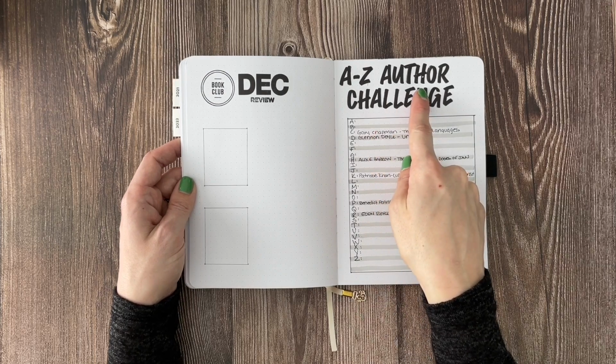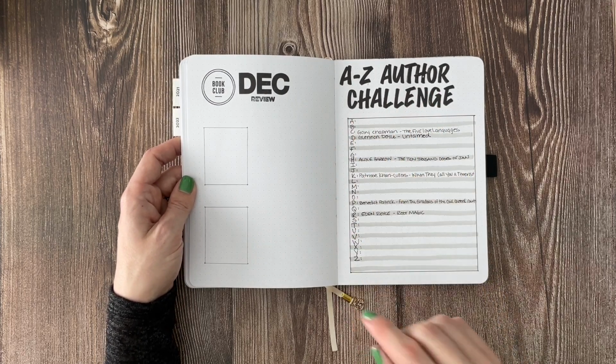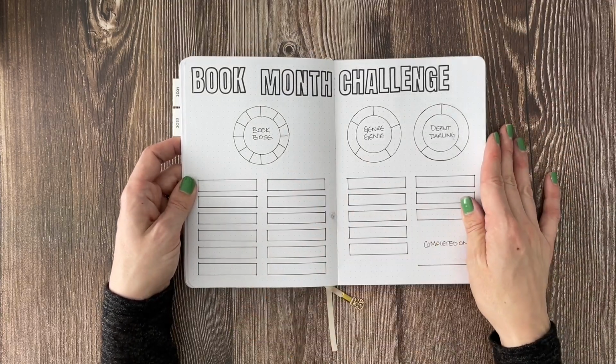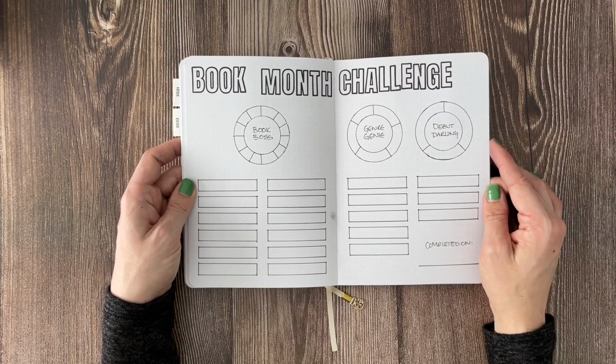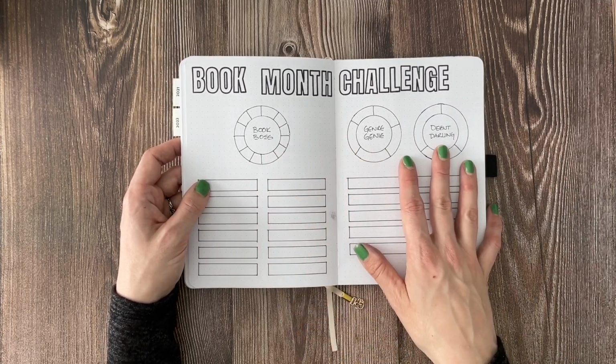So I thought instead maybe what I could do this year is change it up and try to have my authors be my A to Z. So we'll see how that goes. This is another page that I am copying from Mackenzie, which is my Book of the Month challenge.